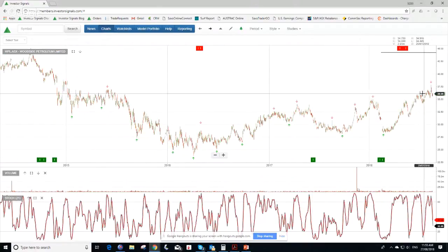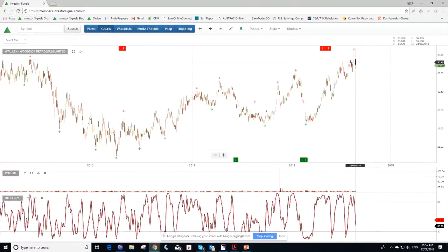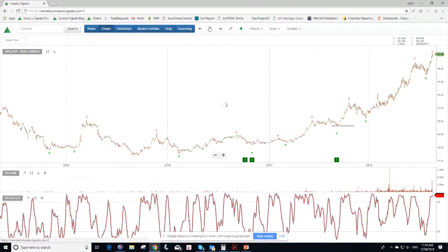Woodside, it's under algorithm sell conditions. We watch this one for the back half of this year if we see weakness in energy prices, which I'm not expecting. If we did, I don't expect that to last. So any sell-off here in Woodside would create a buying opportunity, and we'll revisit that later in the year.